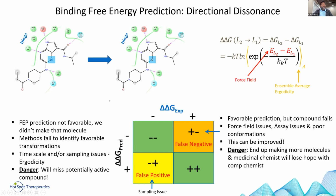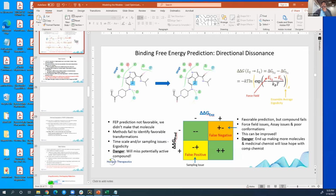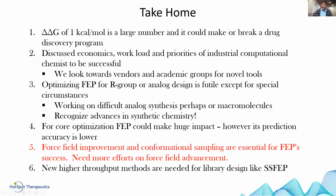Okay, so with that having been said, let me quickly jump to my conclusion. There are lots of positive things that are coming out in the literature recently, like one technique called SSFEP. The take home is that we need to have 1 kcal or lower. That is a key cutoff for us to be really useful.